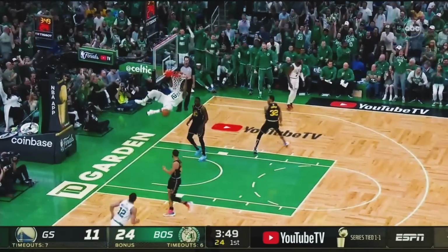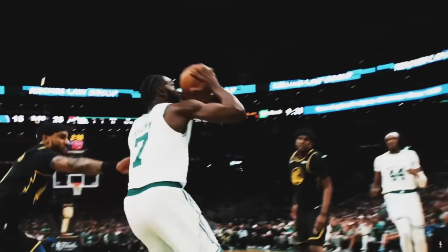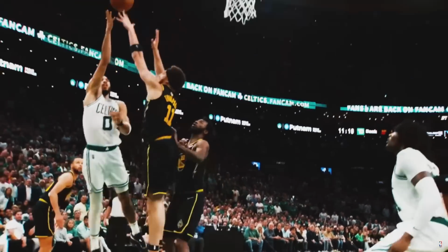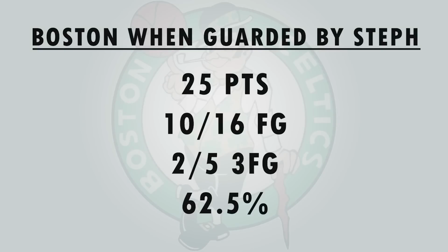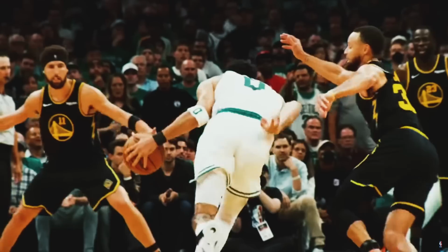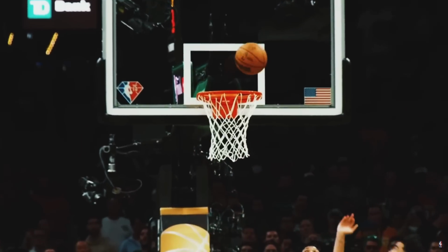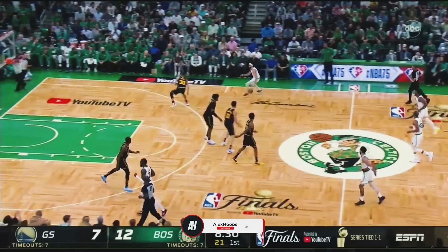Horford is going to be able to get the dunk. They also made a point of targeting Steph Curry on defense, not just in the first quarter, but throughout the entire game. With Steph as the primary defender, the Celtics shot 60% against him. They were relentless in hunting for a favorable switch onto him, and it was really effective. We can see it here.